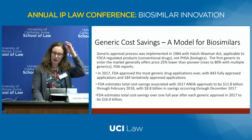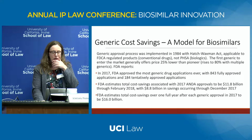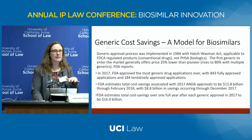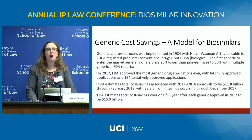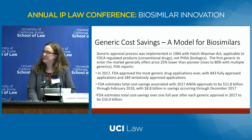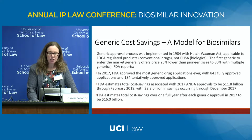Now, Michael very briefly talked about the charts that the FDA and others are constantly updating with regard to how much we see with regard to generics on the market and cost savings. And I think there's a valid question about how much cost savings biosimilars have actually brought to the market. And again, this is a very early project. The first biosimilar wasn't approved until fairly recently. But in 2007, I just pulled this from the FDA's website, they're saying that they've approved the most generic drug applications ever. Total cost savings in 1 year to be 11.8 billion, with 8.8 billion in savings through December 2017.